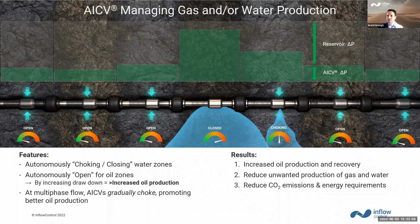Now, what is occurring here is that you have the reservoir delta P across the valve. By having the valve take the drawdown, the delta P, you are enabling the zones that have a lot of oil to create more reservoir drawdown. Because typically, if you increase the drawdown on a well when you have a water breakthrough occurring, you would then have more water produced.